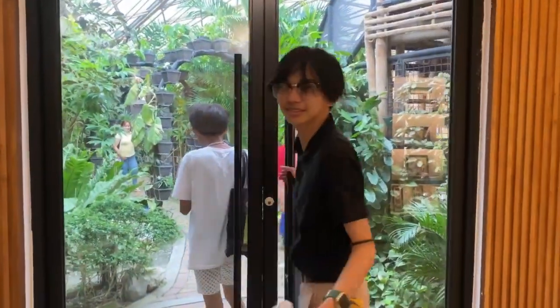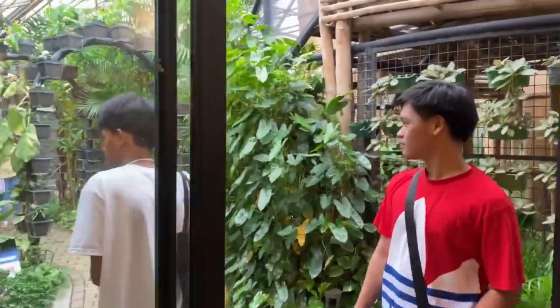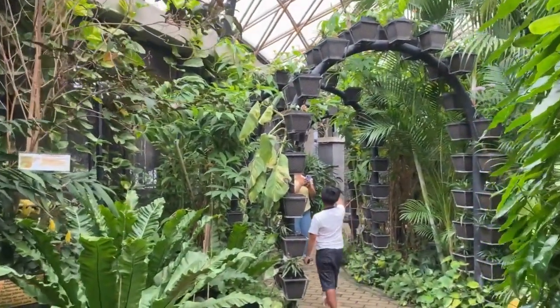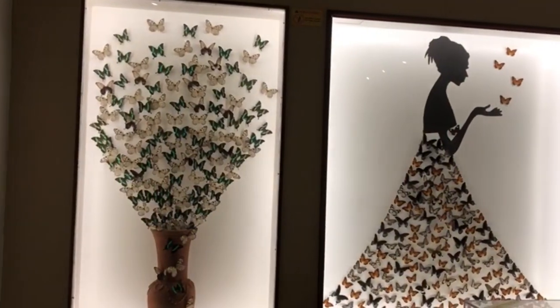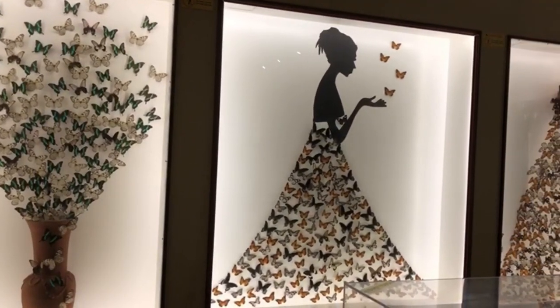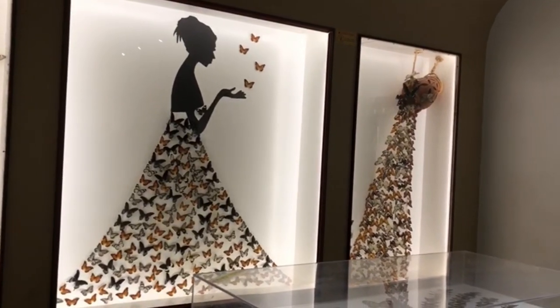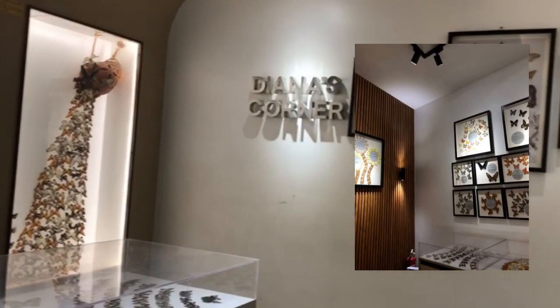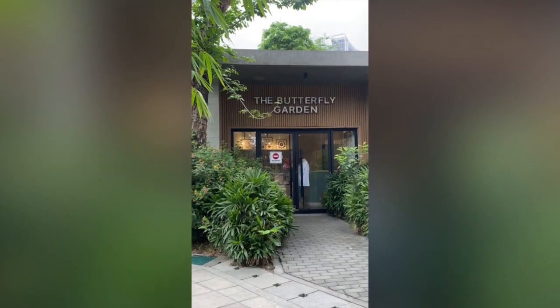We also went to the butterfly garden, and this garden consisted of different plants and butterflies. There were also different butterflies behind this room. There were shelves of butterflies. I'm gonna post a picture here. These butterflies were amazing.